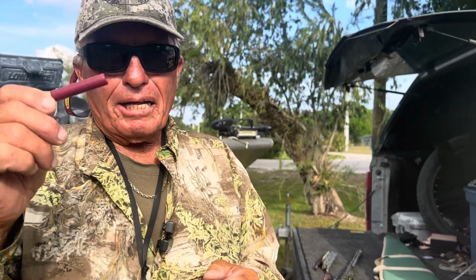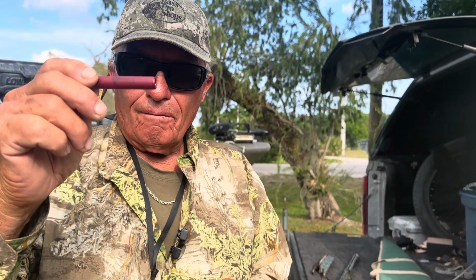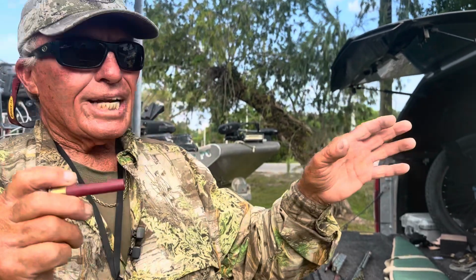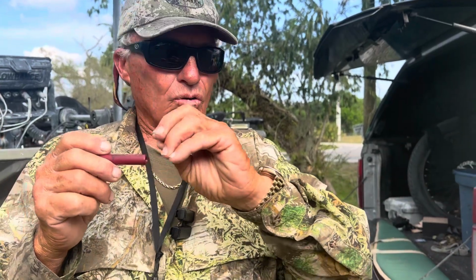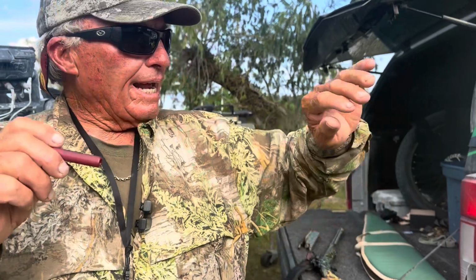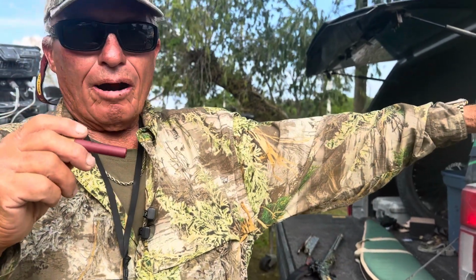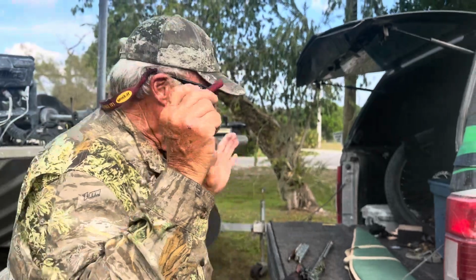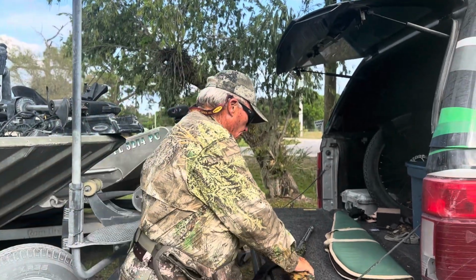It has as many pellets in this little 410 shell as a 12 gauge 3-inch Magnum. And at 40 yards, it has the same kinetic energy, in other words, because it's heavier and it keeps its momentum in the weight. Out of 40 yards, it has the killing power of number 5 lead shot. So anyway, this is now a lethal gun for shooting turkeys.